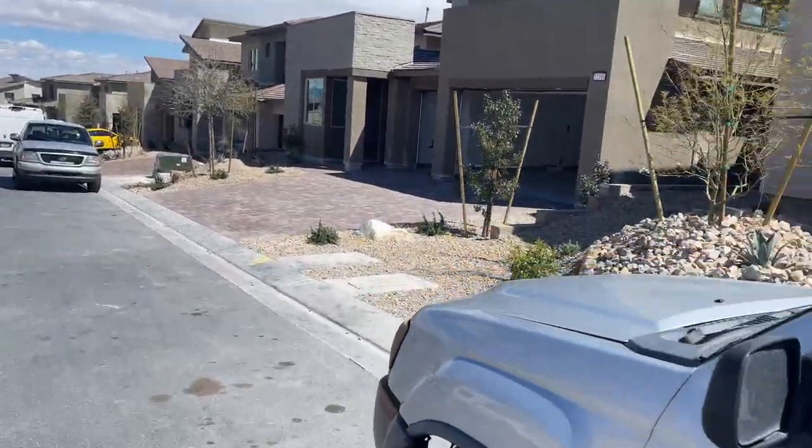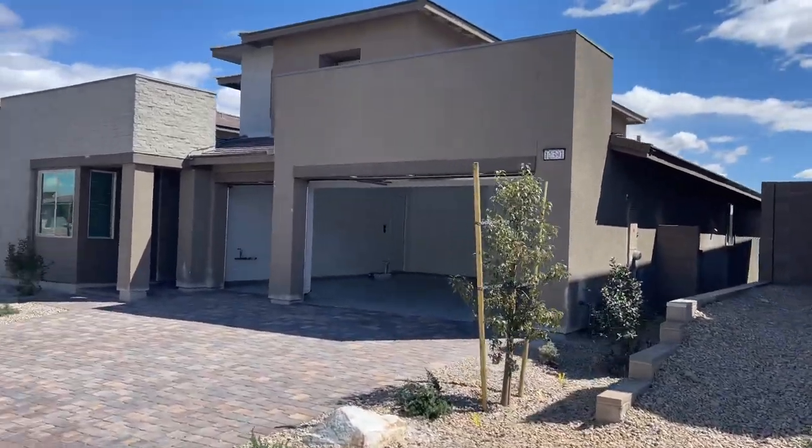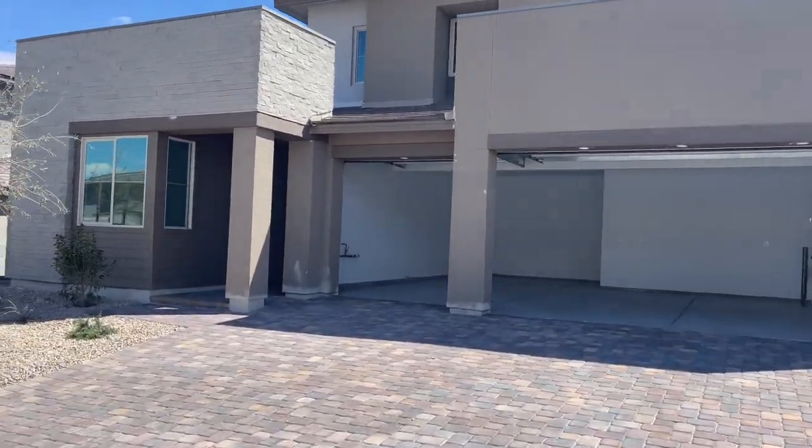Out here checking my clients' houses in Lennar. Going to do a final walkthrough. Here's one of my clients' houses that's going to close in May. No, next month, end of next month.